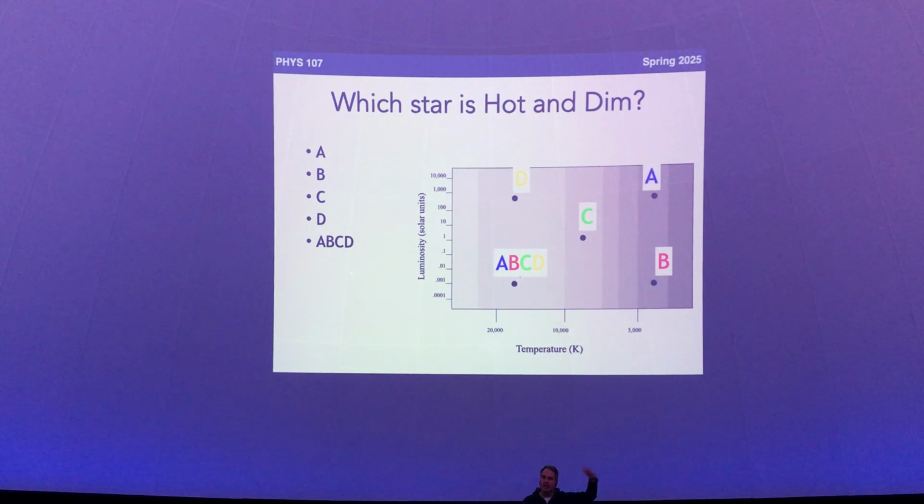It's A, B, C, D. Right. You're kind of going like, why are you making me read graphs? Well, it's a science class. And even if you will never read an astronomy graph ever again, and I understand if you never want to, you will be presented information in graph form. And I want you to take that graph and examine it.